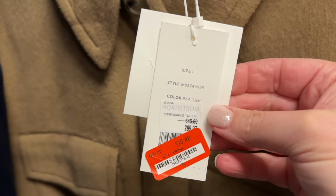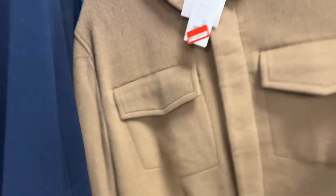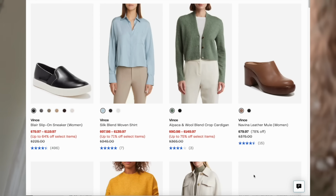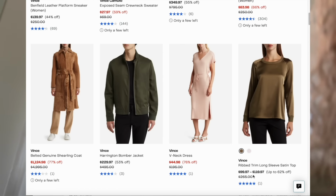Vince is so high quality. The materials, the cuts, the fabrics, it is and feels like quiet luxury. So I want you to dig through the contemporary section to find these special markdown pieces, especially from this brand.